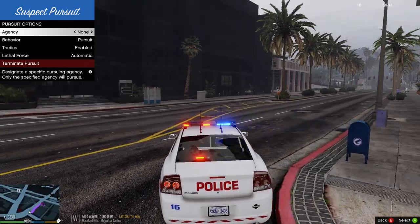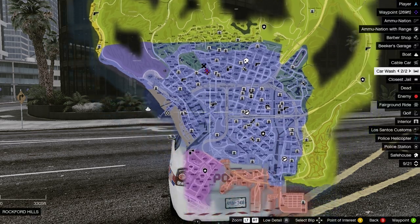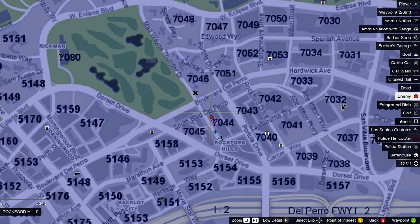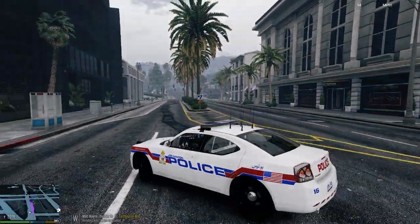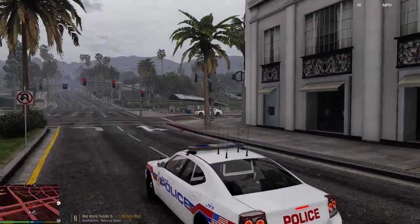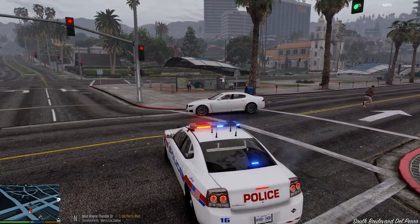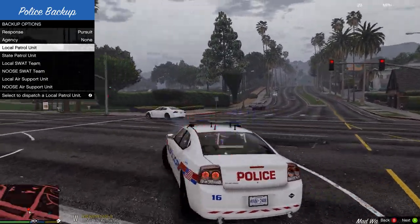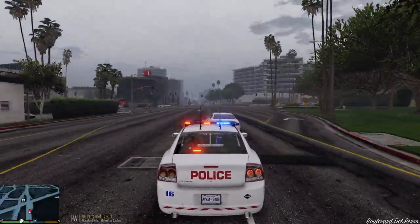This is Charlie 4. This maggot's headed west. You stole the car. Backup required on South Boulevard Del Perro. Respond code 3. It's on now.